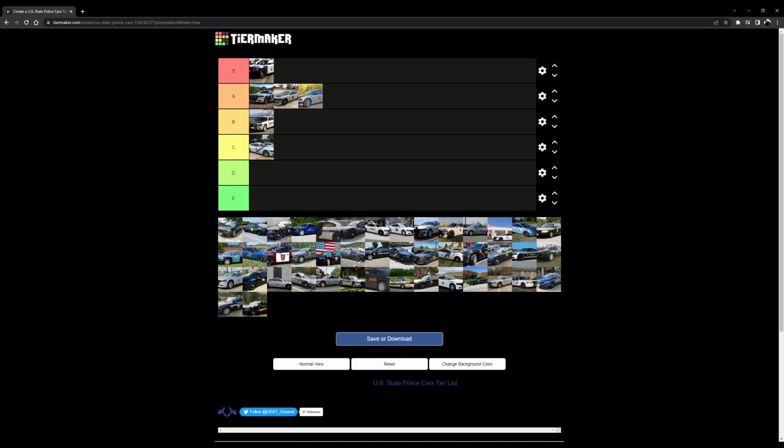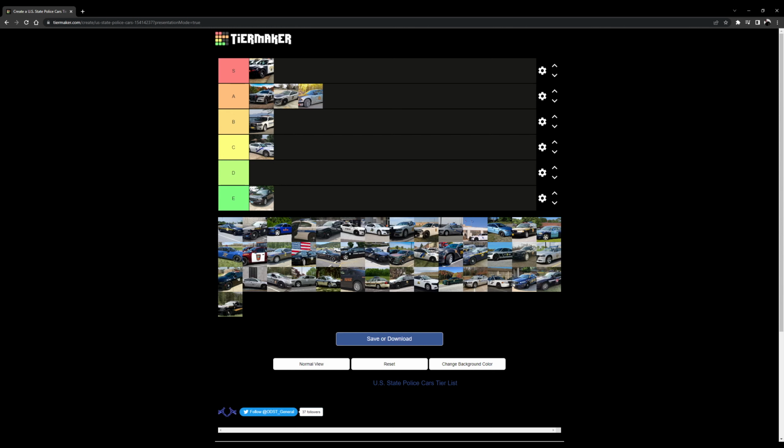Then we have Connecticut. As far as I could tell, I'm not really familiar with Connecticut's highway patrol. When I searched it up online, all I saw was regular cars with lighting systems. So they didn't have any marked vehicles, it looks like. Because of that, they're going to go in E tier. They don't have any marked vehicles at all.